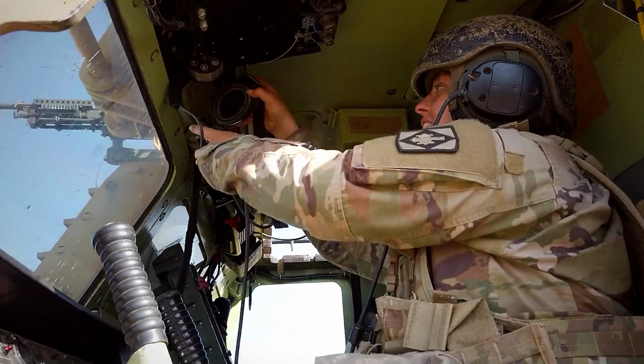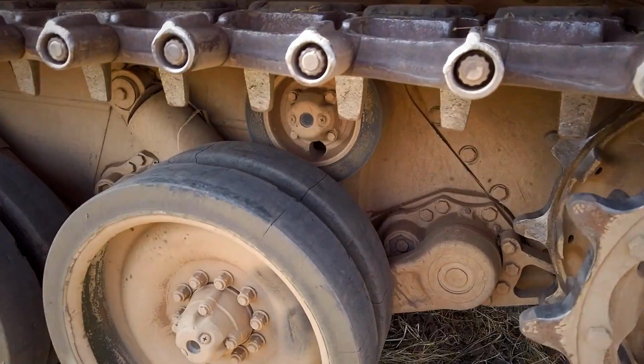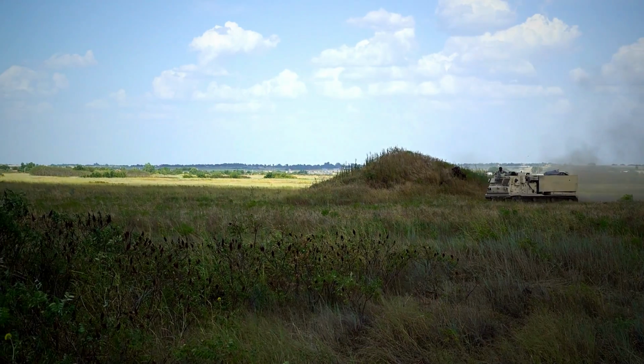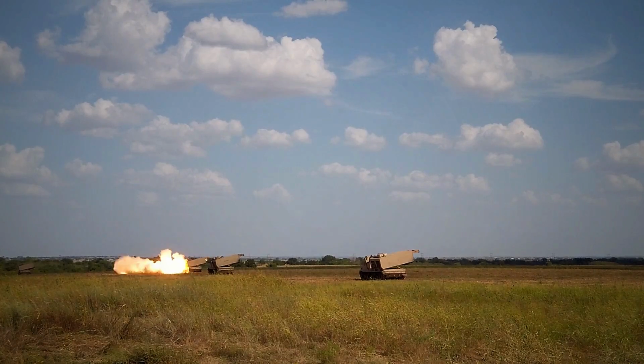Many NATO allies and friendly nations have adopted the M270 as part of their mobile artillery systems, and besides Germany, France, the United Kingdom, and Italy, other countries such as Japan, Israel, Turkey, Denmark, and Norway also use this powerful multiple rocket launcher system.